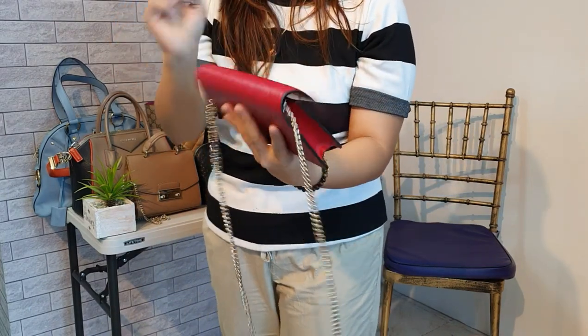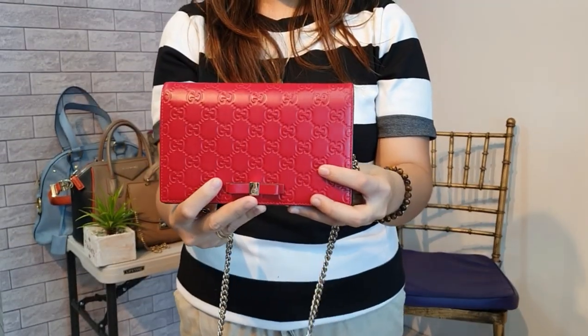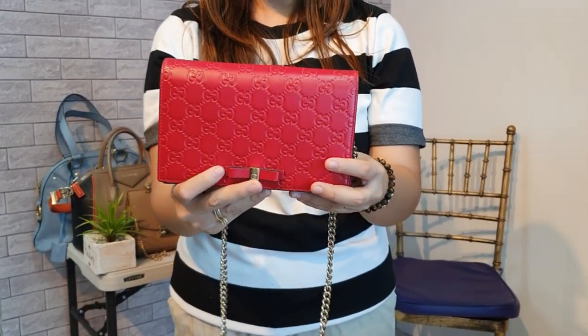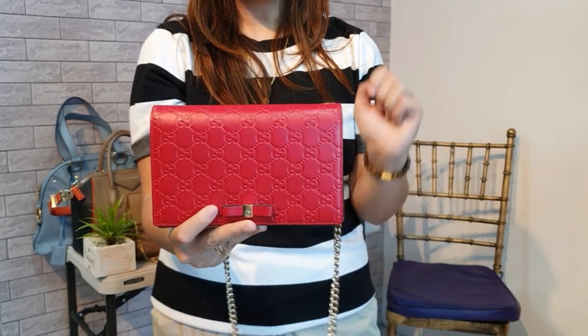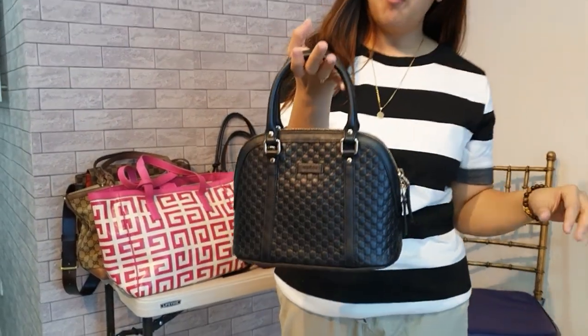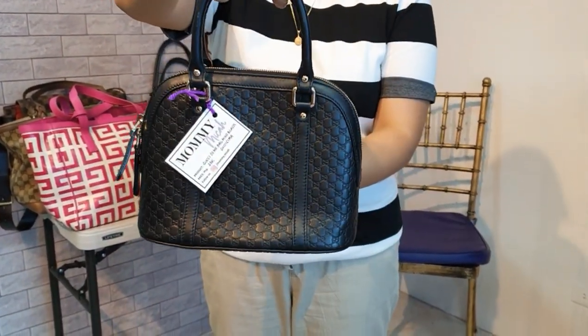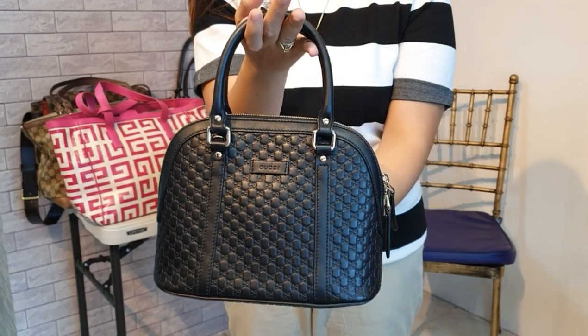It's kept unused. And this bag is only... Wait. 40,000 pesos. Okay? 40K for this WOC Gucci Ophidia leather in hot red color. So we have another Ophidia mini dome bag in the same color. It's also black. Again. So this one is also in excellent condition.